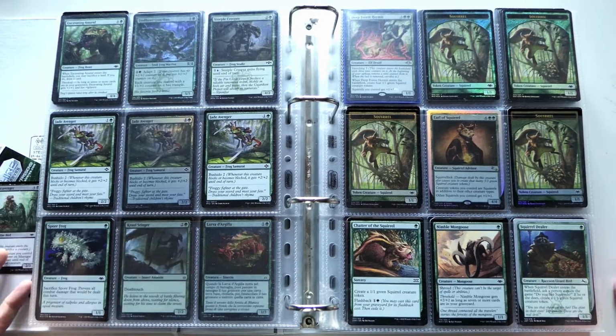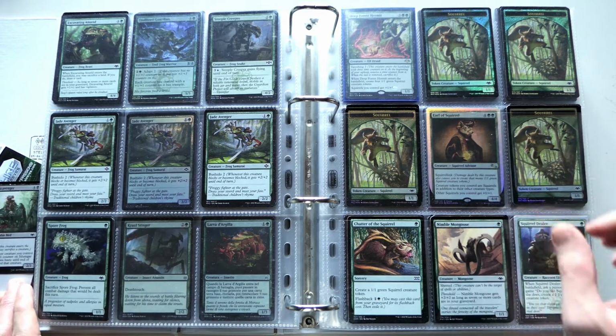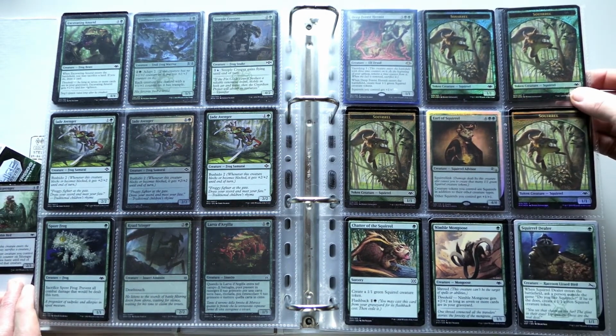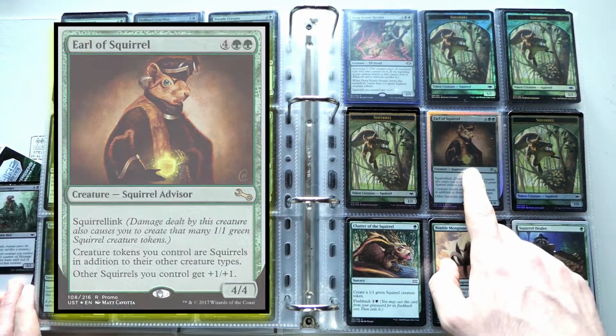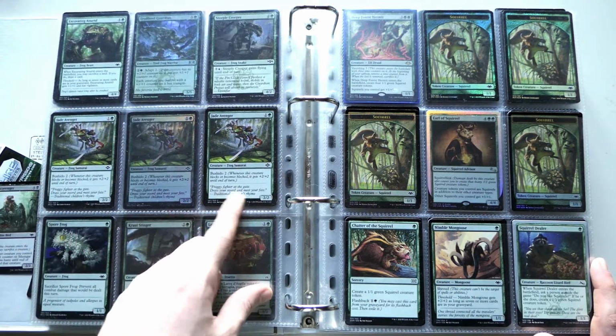Okay, these 2 pages are pretty special. Here we got frogs on the left and squirrels on the right. Check out all these nice foil squirrel tokens. See them, pretty cool. Right there in the middle we got Earl of Squirrels, very cool card. And here on the left we got Jade Avenger, 3 copies of this card.